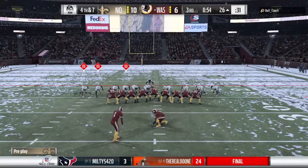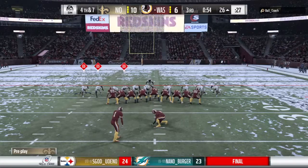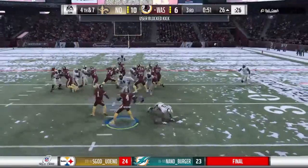No doubt about it. And in today's NFL, where we're used to a bit more scoring, this feels almost like a well-pitched game in baseball on both. Oh, they get to the football. It's blocked.